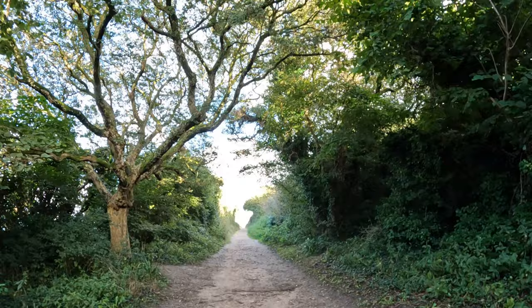Still going, folks, still going. Just come into this little bit of treeland. Just wanted to point out as well, on the way here, there was a viewpoint. I forget the name of it, actually, I'll put it on the screen now. But this was the view over Bournemouth and Poole.